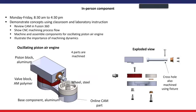So our oscillating piston air engine has 4 parts that the participants machine during the week. The first one is the base component. It's an aluminum component, and it's actually what was programmed during the online training. We then do the piston block, another aluminum component that guides the piston motion. And then we have an additively manufactured polymer block, which is the valve block. This particular part is well suited to AM because it has complicated internal passages that enable the airflow for the piston to come in and out due to the air pressure that's applied in the back.